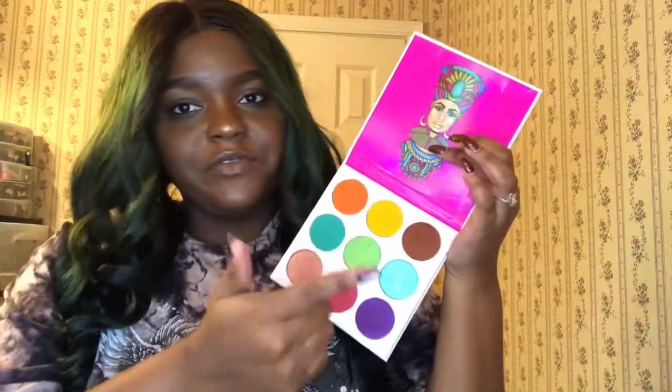I think I want to get a second version of this because of this yellow. You guys have been trying to find a yellow. This yellow is the best yellow that I know right now. Of course, there are other palettes that have good yellows, like Suva Beauty and Sugarpill, but this yellow here is amazing too. Next is the Saharian 2 by Juvia's Place.